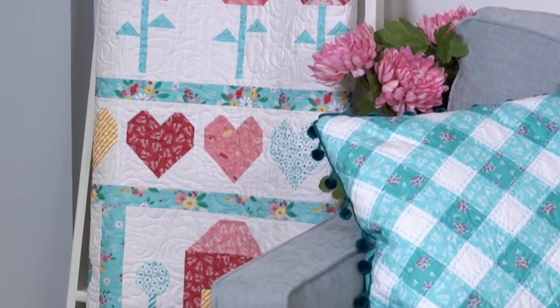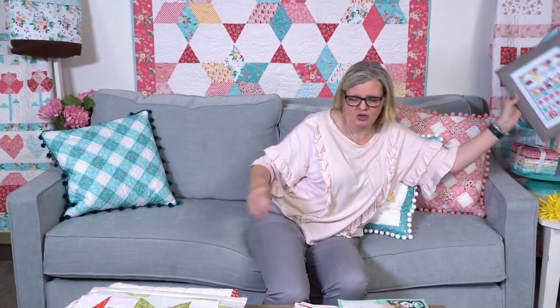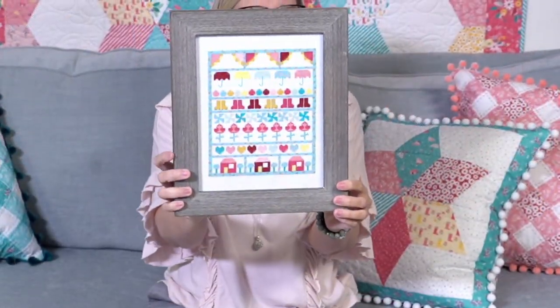So I just thought I would show you that. It is using her brand new Singing in the Rain collection. We don't have kits, but we do have the fabric. And this goes along with her quilt. And this is a cross stitch piece, and I love it.